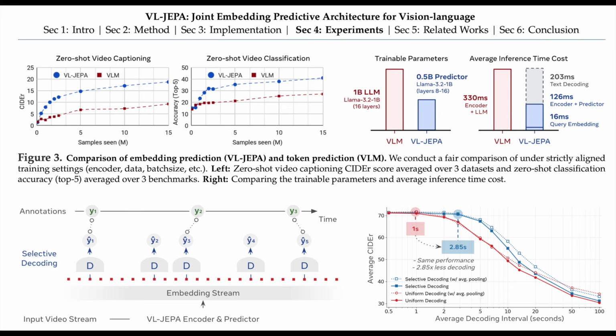And for retrieval, finding a specific video clip with a text query? Same idea. You encode your text query into an embedding, you map all your candidate videos to their embeddings, and then you just rank them by similarity.